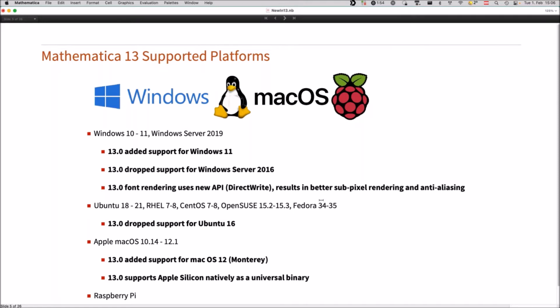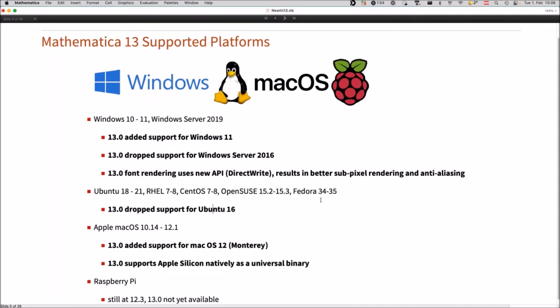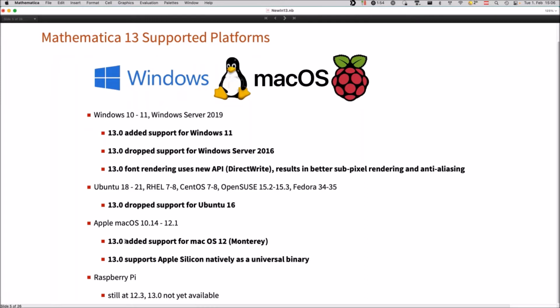On the Mac, version 13 adds official support for macOS 12, which is called Monterey. It's also the version of OS 10 that I run on the machine I'm giving the presentation on now.